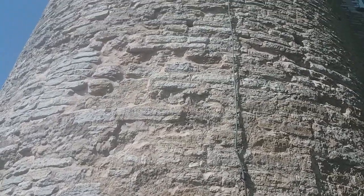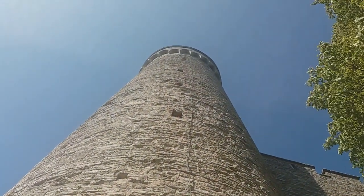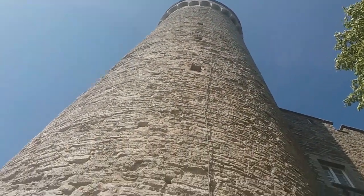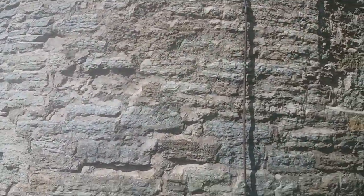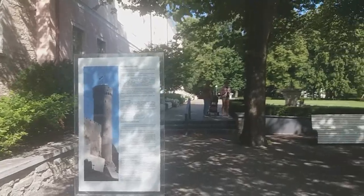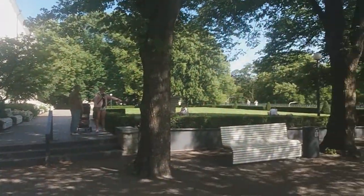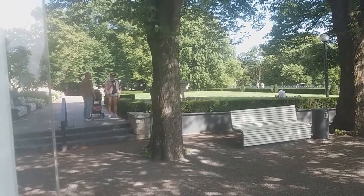Okay, this is the tall Hermann tower. And I'll go over here and read this. Yeah, in Estonian it's Pikk.